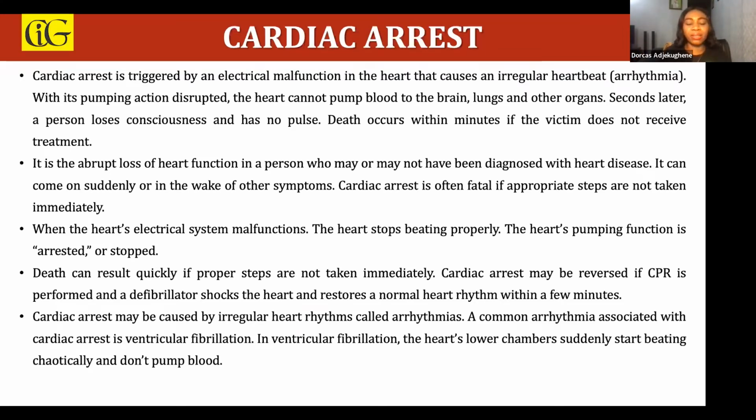Okay, so cardiac arrest is actually an abrupt loss of heart function in a person who may or may not have been diagnosed with heart disease. So it's something that just happens. You have heart disease, or you don't, but if that electrical impulse is not in place, you could lose consciousness. It can come on suddenly or in the wake of other symptoms. In other words, you could just be fine. That's why you hear people say, the guy was just okay in the office, and all of a sudden he fell down. He slumped. And we couldn't feel his pulse anymore. Cases like that, that's cardiac arrest.